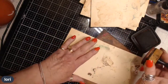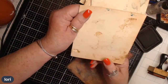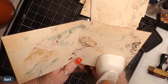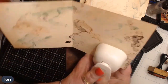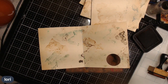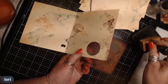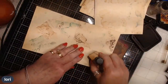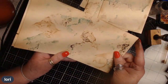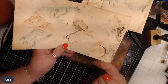Gosh, I just had another thought. See, when I'm looking at this and I see that, now that I'm looking at it, it's like a little peephole. What if I made peepholes in some of these? Oh, maybe it's my brush. I want to make sure I do that. So whatever I do on this page is going to peek through on that page.